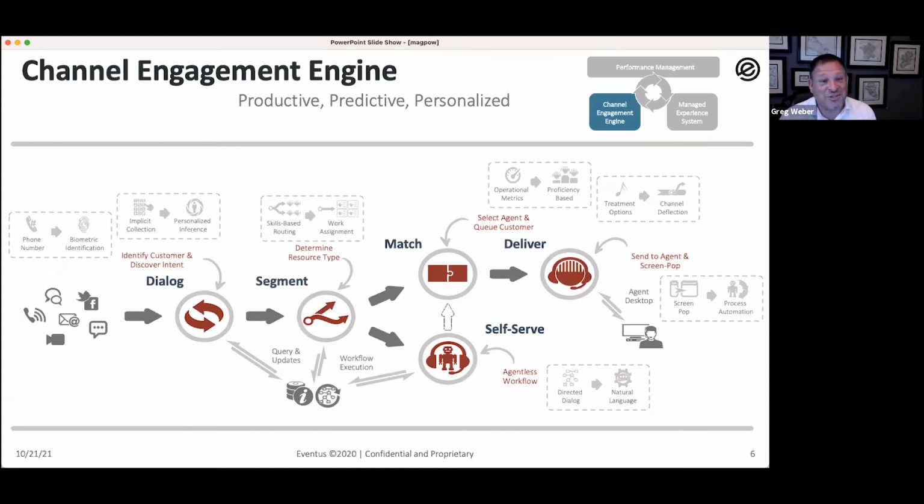And finally, when you get to a live agent, we want to move away from just blind screen pops. You pop a screen based on information you collected on getting to that agent, and then the agent has to spend a lot of time either repeating information or being able to have to scan through everything that was provided. We're now moving into kind of that true process automation or that orchestration at the desktop in order to bring together what the channel engagement engine did.